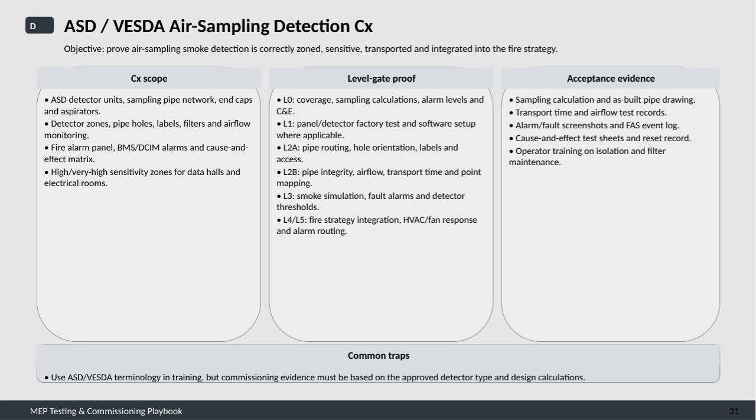First, let's talk about the commissioning scope. This covers everything from the physical detector units and their associated sampling pipe networks, including end caps and aspirators, to the finer details like detector zones, pipe holes, labeling, filters, and airflow monitoring.